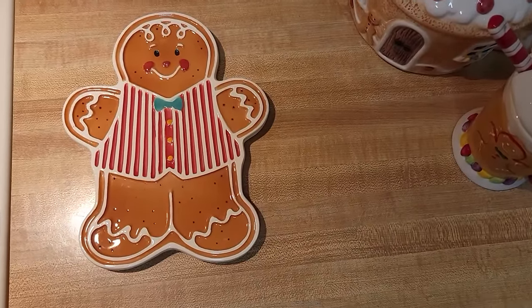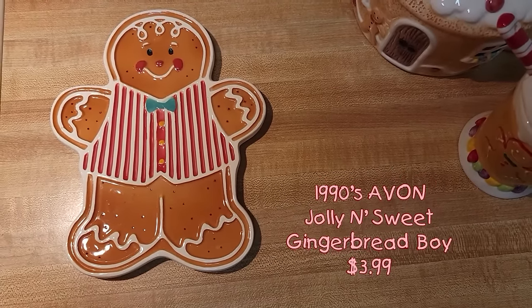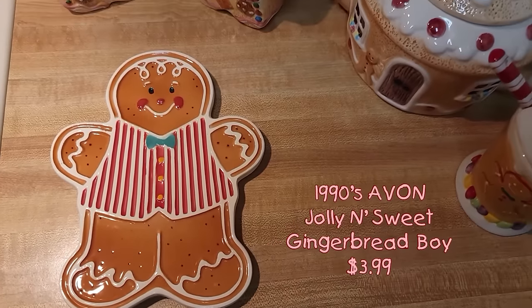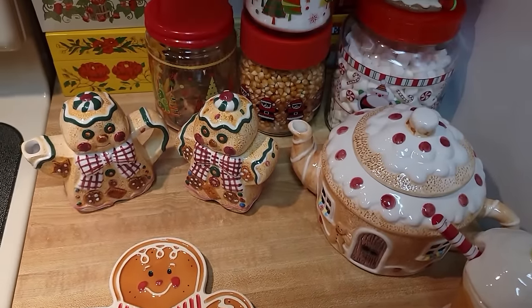I don't know why I hesitated. I had it when it was new. I believe it was an Avon item. There's no markings on the back, but you may be familiar with it. And I thought, how can you let that sit there at the Goodwill when you seem to like gingerbread stuff so much?